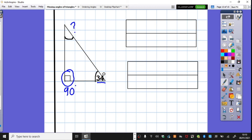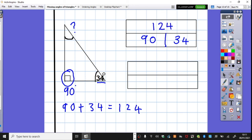So let's do this again. We're now finding the total of two of our angles. We've got 90, add 34, which gives us 124. 90 add 30 is 120, add 4 is 124. We know then that the total of angles in a triangle is 180, and we know about 124.